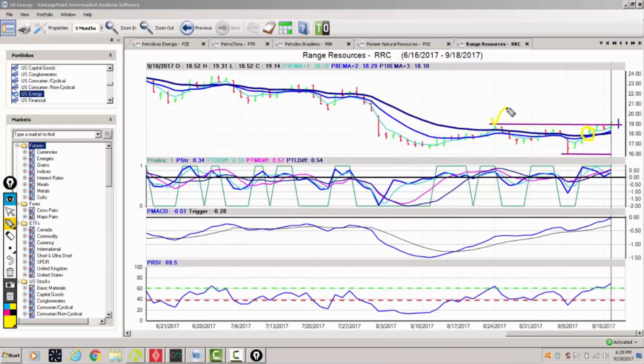We have known visual resistance we can see here using price action coming in at about the $19 per share mark, and we have a push above this area here with that VantagePoint triple EMA cross. Now our neural index has been up for multiple days in a row. Our predicted short, medium, and long-term differences and our strength indicator are all firmly above the zero line.